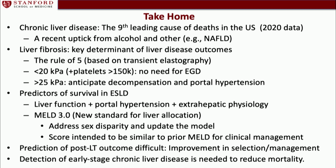And as Dr. Wong mentioned, in order for us to really make a dent in liver mortality, we need to go way upstream. Working on cirrhosis and manipulating the MELD score is only going to save a few more patients. The big impact will be in early-stage fatty liver patients, alcohol, and viral hepatitis. So let's remember all of that. Thank you very much for your attention.